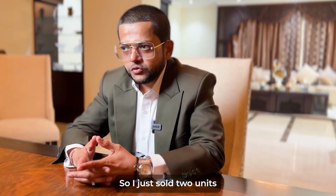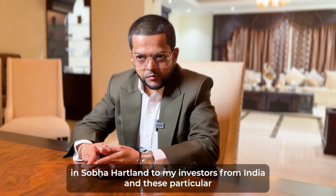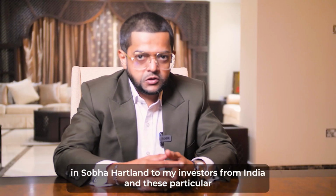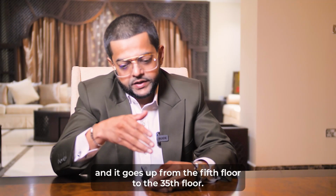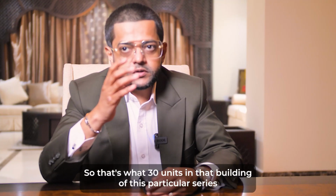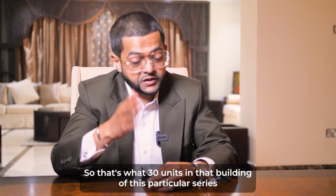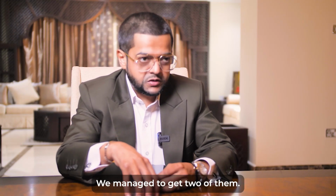So I just sold 2 units in Sobha Hartland to my investors from India. And in this entire building, there's only one type of these units. It goes up from the 5th floor to the 35th floor. So that's what, 30 units in that building of this particular series that we had shortlisted. And this is exactly what we wanted. We managed to get 2 of them.